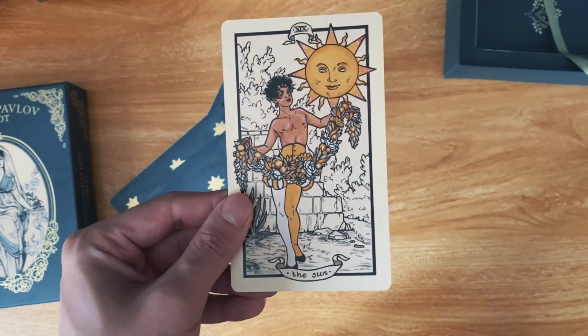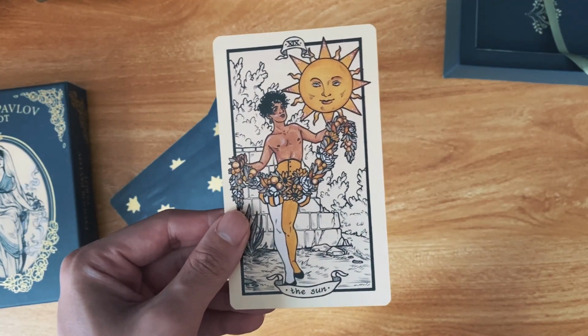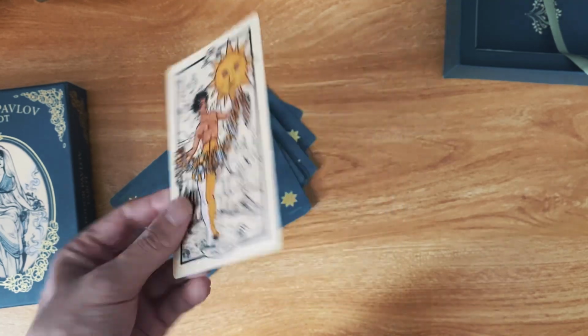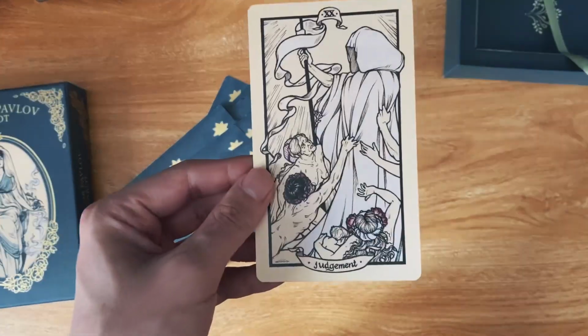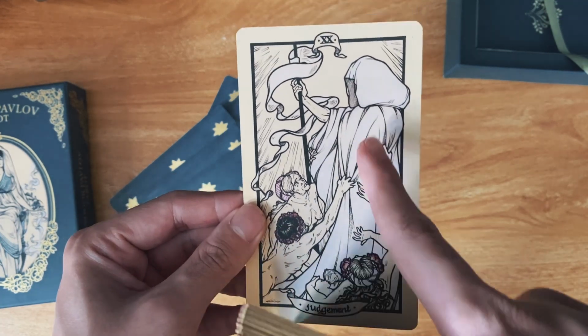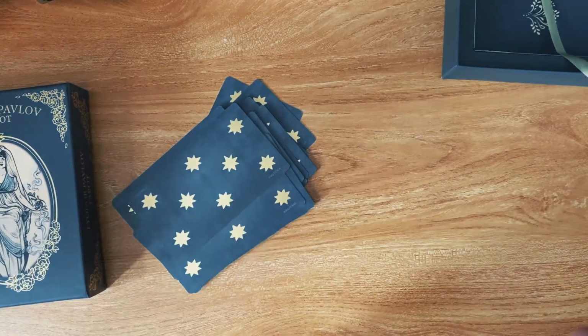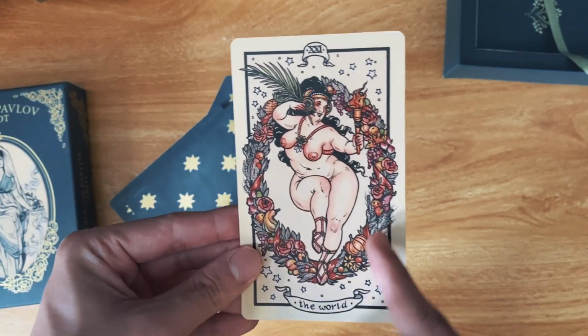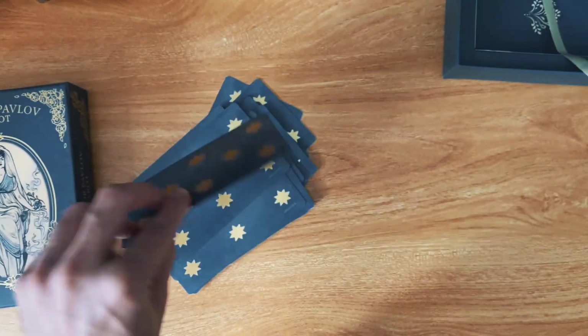The Sun. Not a fan of babies on horses, so this is kind of better, but this is not one of my favorite cards in the deck. That one's okay. Judgment, very nice. The elderly, you know, the faceless cloak. The World, beautiful, voluptuous. And again, the hidden elements in the cornucopia.